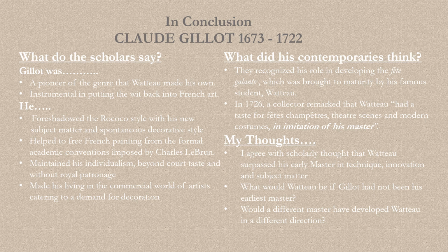So my thoughts on this is that I agree with the scholarly thought that Watteau surpassed his early master in technique, innovation, and subject matter. But I wonder, what would Watteau be if Gillot had not been his earliest master? Would a different master have developed Watteau in a different direction? Possibly. I think we owe a big thanks to Claude Gillot.